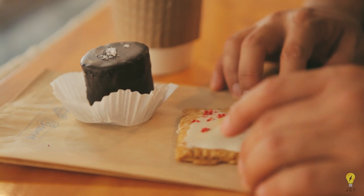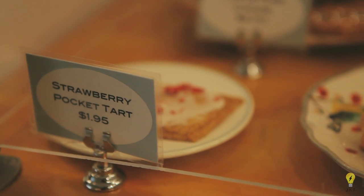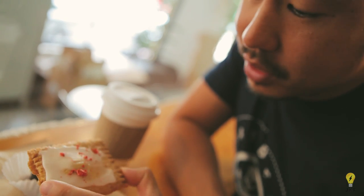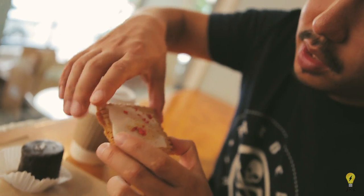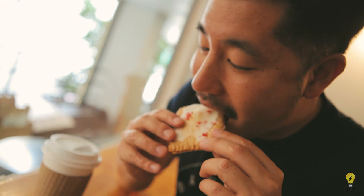It looks so good. I love Pop-Tarts, but what I love even more than a Pop-Tart is a homemade pocket tart. When I saw this, I just had to get my hands on it. I said, this looks so mucho delicioso. What is on the top? Dry strawberries. What is the white thing? Dry cum. What is the pastry? Pocket tart. So let's try to take a bite of this.